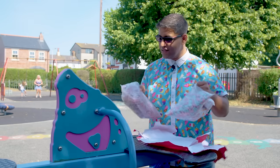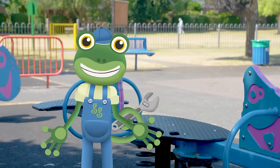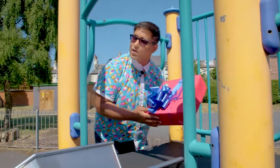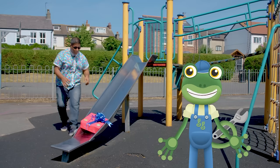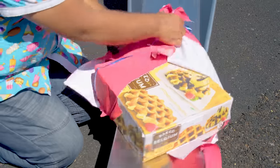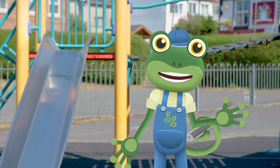It's two giant bags of sweets. These are gonna add lots of colour to Vicky's ice cream treat, and they'll be nice and chewy too. Amazing. Let's see what else we can find. Look, Gecko, there's another treat box here. Send it down the slide, Mr. T. I wonder what it is. Hooray! It's a big box of waffles.